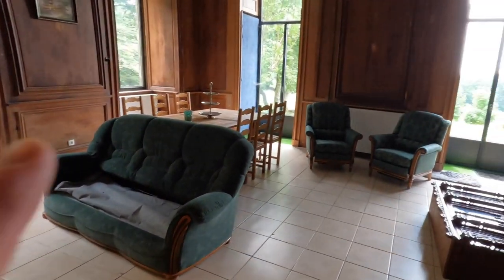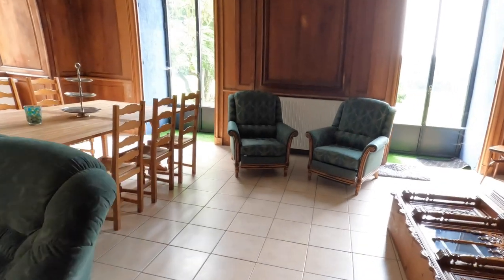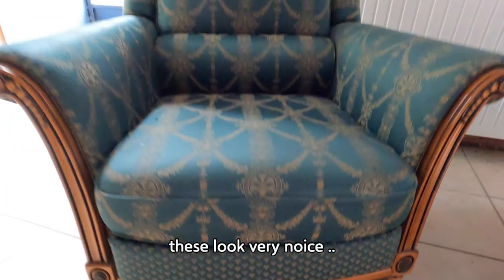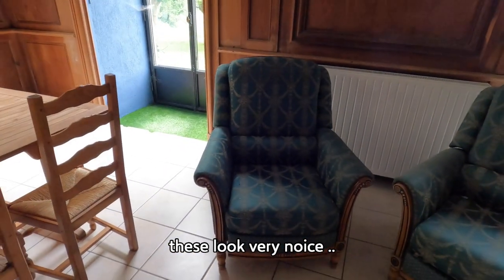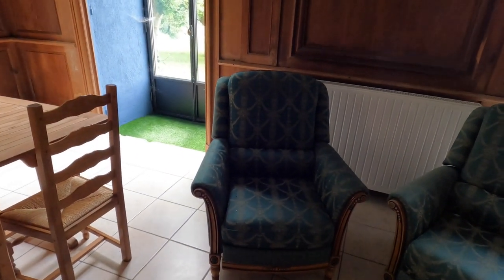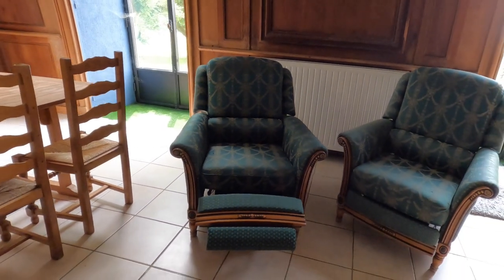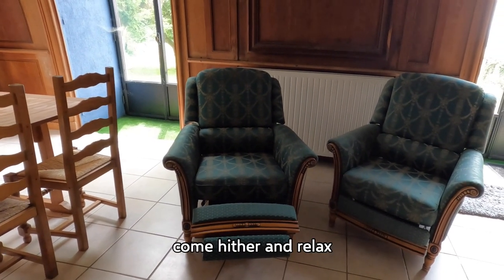And I think these ones also came from there. And these look lovely, I think, with the decor on it. See? And I found that out the day they delivered it because they're very heavy. But, look at that. Ta-da!